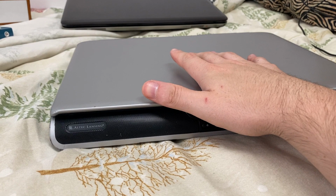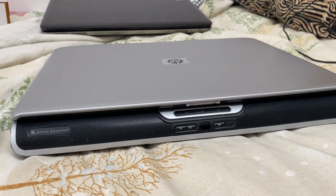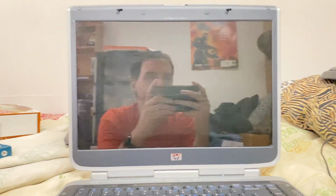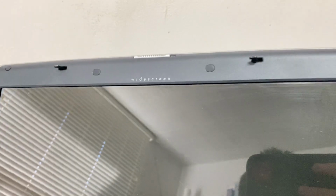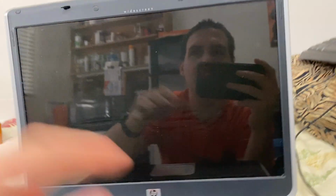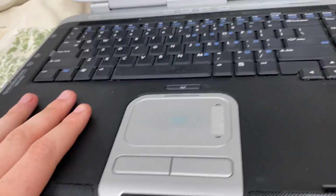This only has integrated graphics, which is kind of an interesting setup. I'll get into that here in a little bit. And there's our lovely 15-inch 1280 by 800 display. Of course, they had to denote that it's a widescreen because that's what everybody did back in 2004 and 2005, is denote that everything was a widescreen. Well, actually, they did that for several years. Anyways, look at this keyboard.